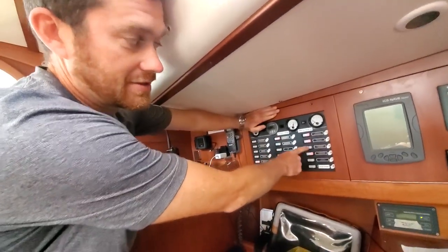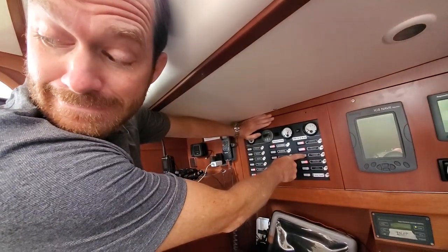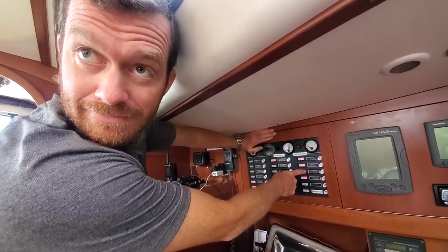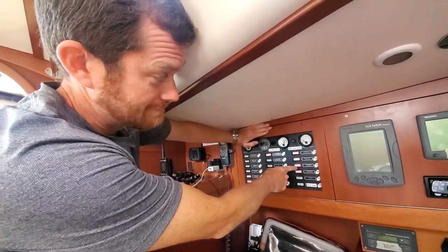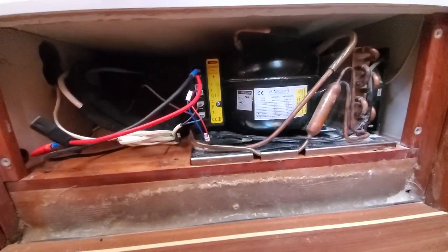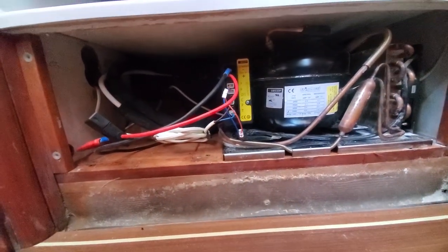Fridge unit. It's on? You flipped the switch? I flipped the switch and it's not doing anything yet. Shit.